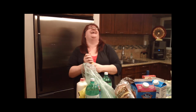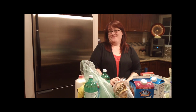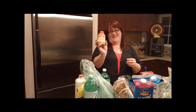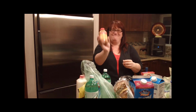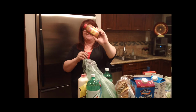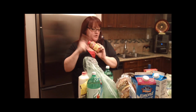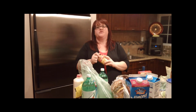Which is that one? This one is sweet hot mustard. What's the name of it? It's Beaver brand. We have sweet hot Beaver brand mustard. My roommate and I have the humor of a 6th grader, so this is the Beaver brand sweet hot mustard. This I've had before. It is good. Super, super good.